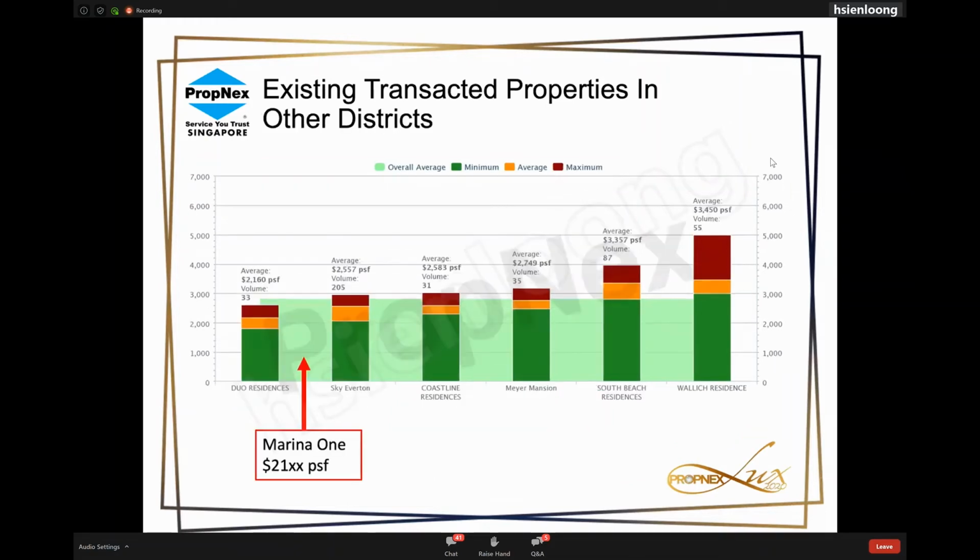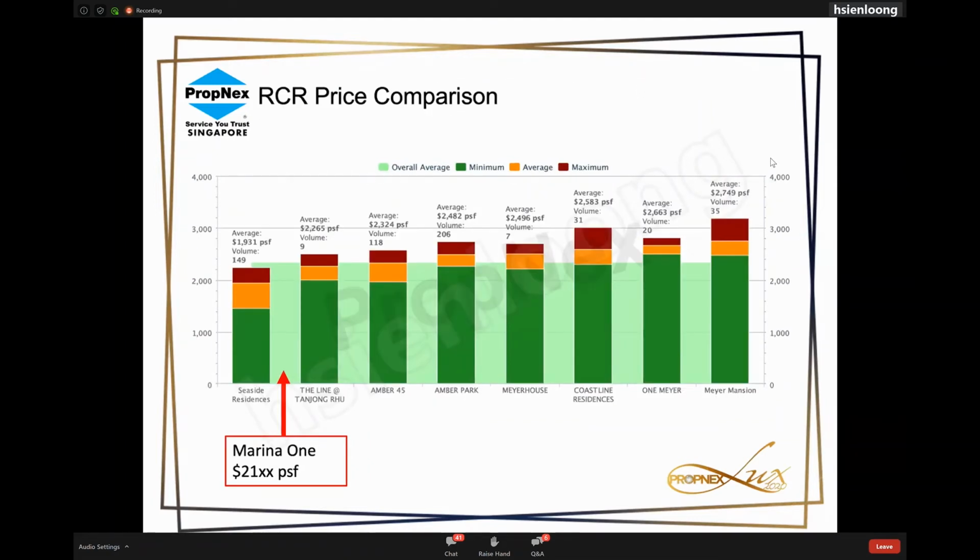Compared to the other districts around the area, in OCR, we are also on the lower part of the spectrum, which is still very affordable in terms of the per square foot entry price. And then compared to OCR, we are still very, very affordable. I will go more into details in terms of the per square foot later.